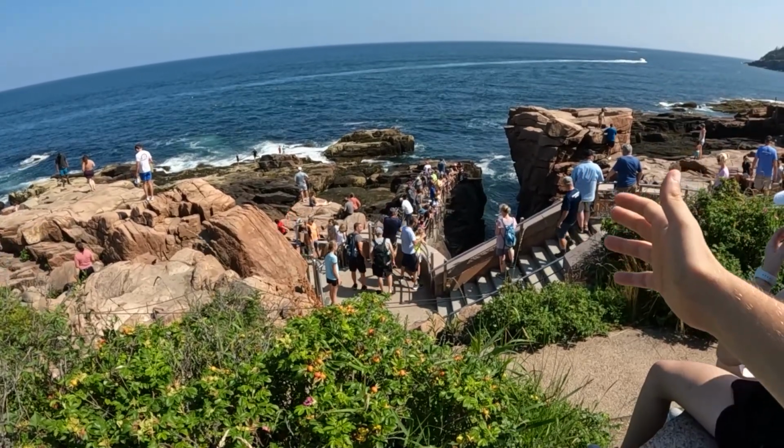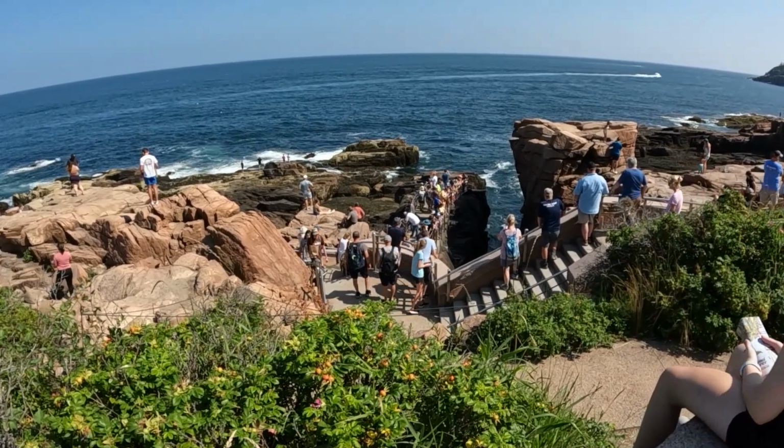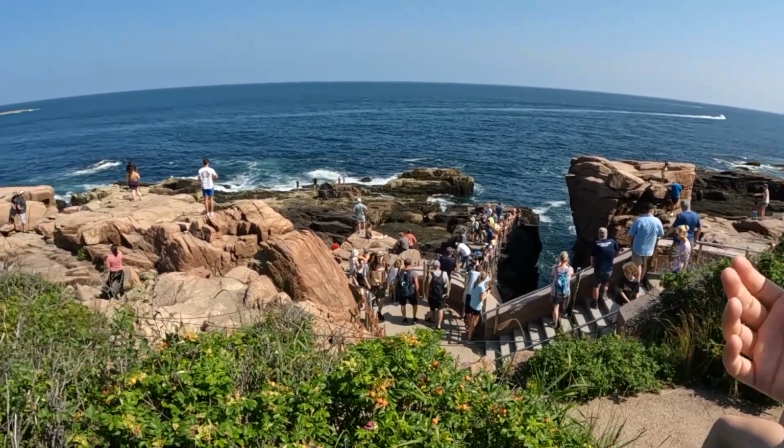So the water looks slightly low, like people are waiting to hear it. Doesn't look like we have a lot of waves coming, so I'm gonna head down and see if we can get a little closer, see if we can hear any sound, just see what it looks like. Either way, it's a cool looking spot.